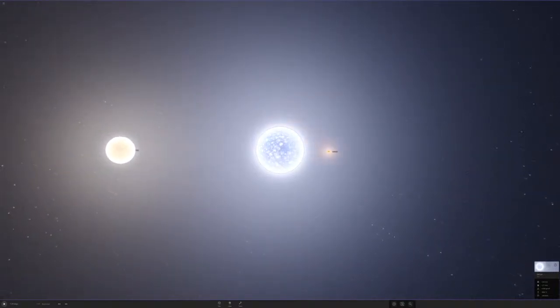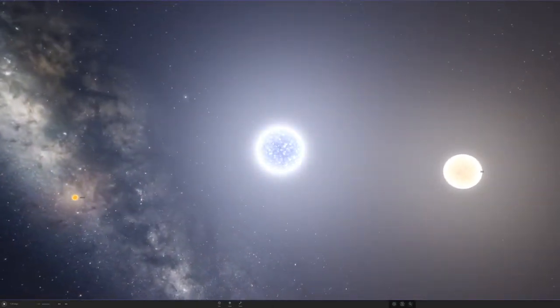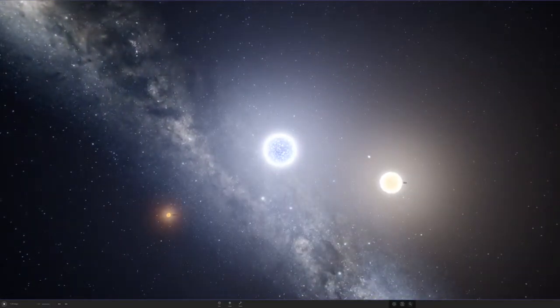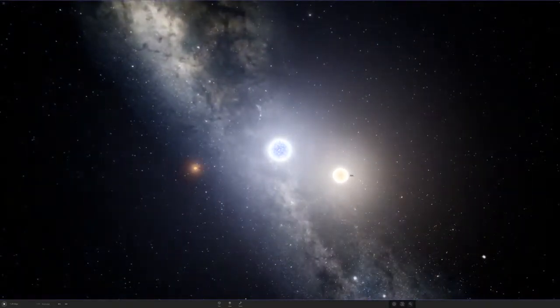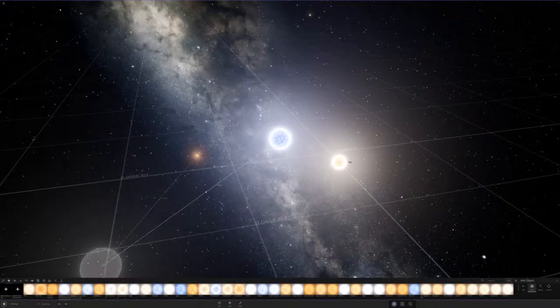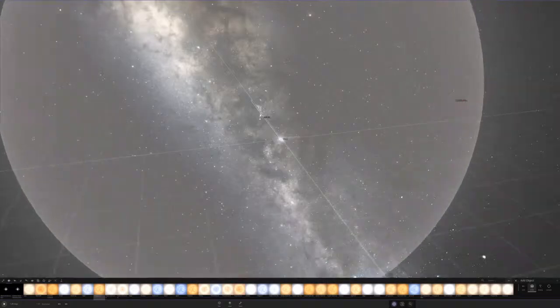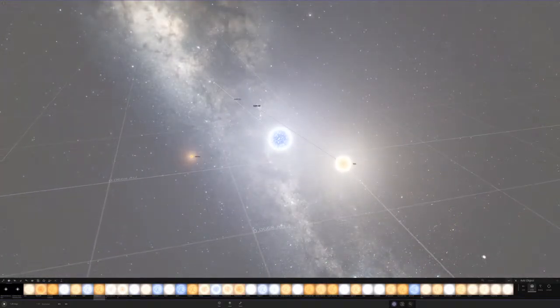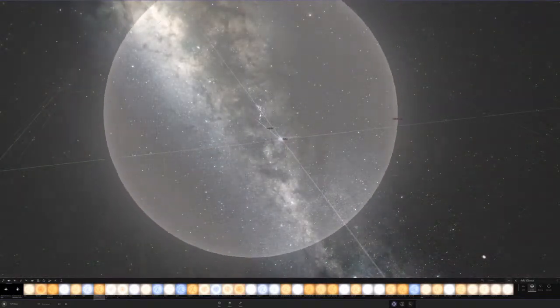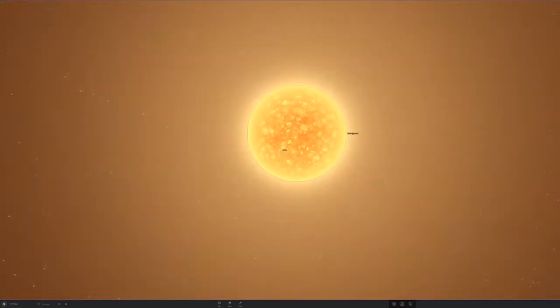Again, blue stars are very hot. They live by the live fast, die young mentality. Yellow stars, they live a lot longer. Red stars live even longer. Caveat to that are red giant stars. Red giants are stars that are at the end of their life cycle. And you'll notice that it's forcing me to come out here, because look at the immense size.